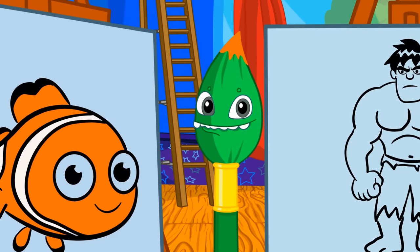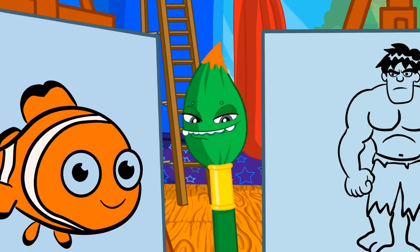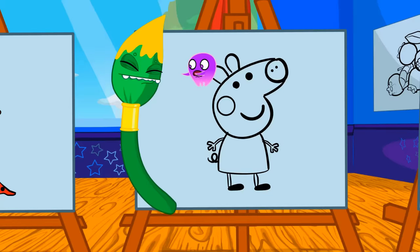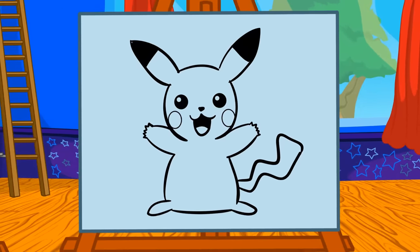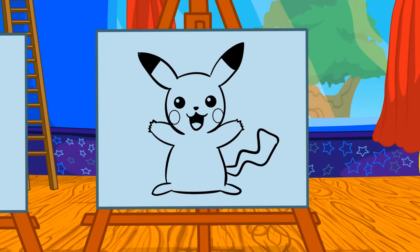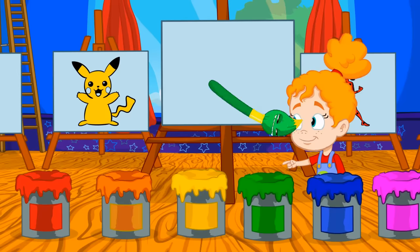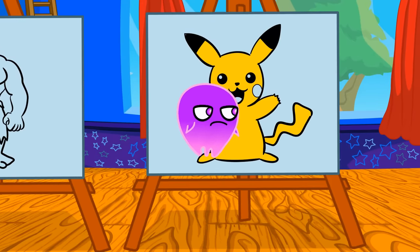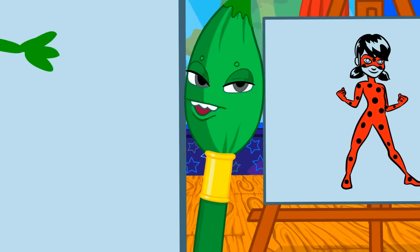Yellow. Groovy, you try now. Which character is yellow? No, no, Groovy. Peppa Pig isn't yellow. Kids, help him. That's it. Pikachu is yellow. It's Green's turn. Yes, Groovy, you are green.